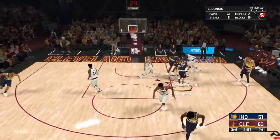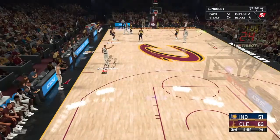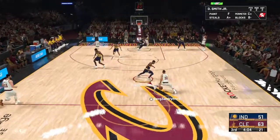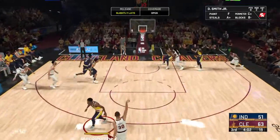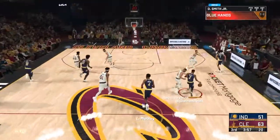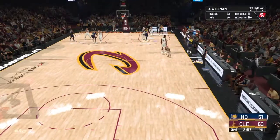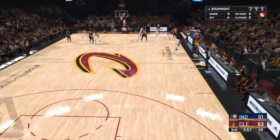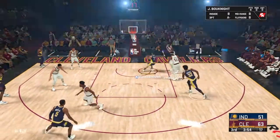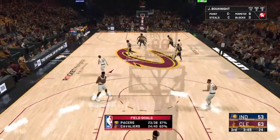Doncic looking. It's stolen by Nance. And the whistle blows. It's going to be on Luka Doncic. That's his first foul. So both teams making some changes here. Curry shot. Pacers trailed by 12. And there's the call on Curry. That's foul number 2 for him. First team foul. Substitution for the Pacers. Here's Book Knight. And Book Knight slams it in.